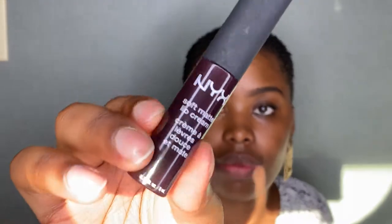All right, next we're gonna go in with the OG, the NYX Soft Matte Lip Cream in Transylvania. So this is a newer bottle. And here it is. But before I bought this bottle, I had my first bottle for a long time. I have bought a few since the first time I ever discovered this. And I can't remember when I came across NYX the first time I ever did. But ever since, I fell in love with Transylvania.